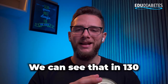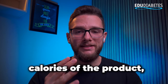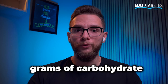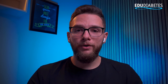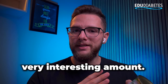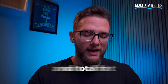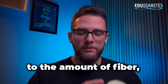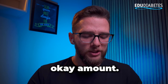We can see that in 130 grams, which is a cup of tea, we will have 86 calories of the product, which is a very interesting amount. We will have 14 grams of carbohydrate, that is, in 130 grams of the total product. We only have 14 grams of carbohydrate, which is a very interesting amount. We can check that for proteins we will have 4.5 grams of protein in this product and total fat 1.3 grams of fat, in addition to the amount of fiber. We're going to have 2.6 grams of dietary fiber, which is a pretty okay amount.